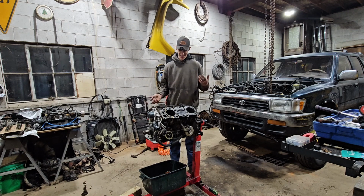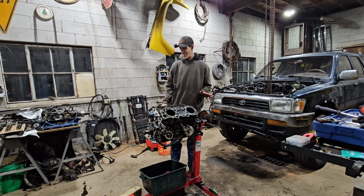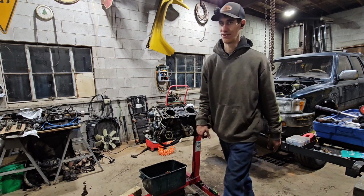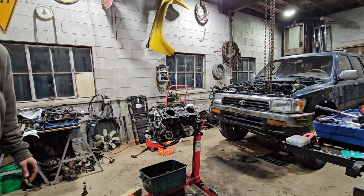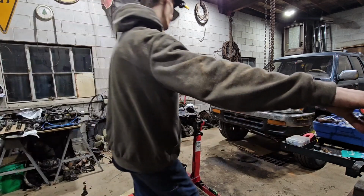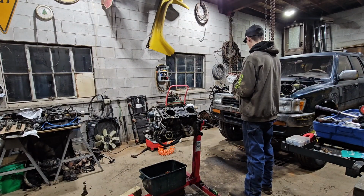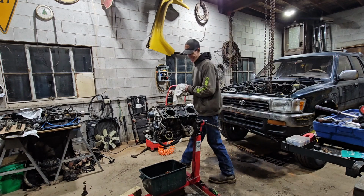And I got enough projects laying around, so to do an engine swap on my daily driver, it's just like, it's not ethical at the moment. So I got a lot of stuff I'm trying to do. But we'll see what happens. I'm just kind of playing this by ear right now. Like I said, just see what happens.